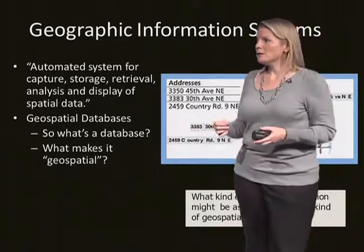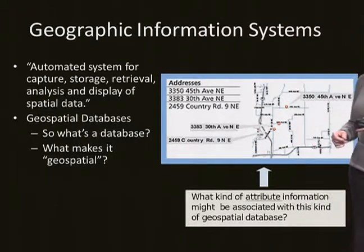So for example, if we look at what type of database information we might have, we can look at this address column. Our address column might be one part of our database. We might say 3350 45th Avenue Northeast is one component. It's one level. Well, what type of data might we have about that address? We might include the name of who lives there, their telephone number. We might even include their income data or their educational levels. It's a way to take massive amounts of data and organize it in some system that lets us access it, retrieve it, analyze it, and then display it. So a generic database does that.